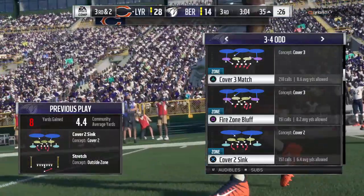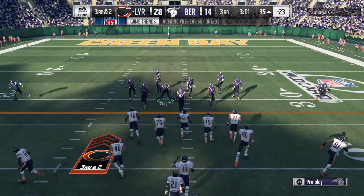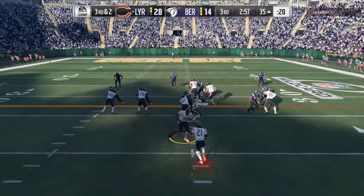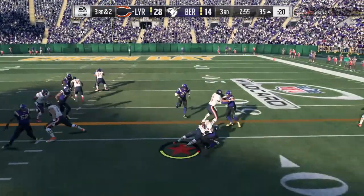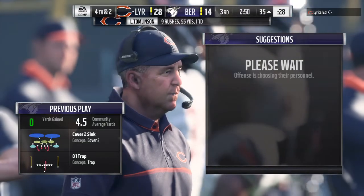Get 8 there after the incompletion, and now they'll look at a 3rd and 2 coming up. First play of the drive, let's give credit all around. Excellent blocking, but the guy carrying the ball, he was the finisher. A really nice run. No gain on the play there, and it'll bring up 4th down.